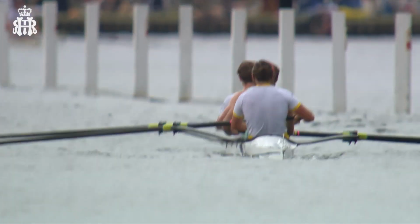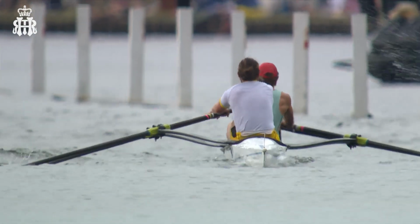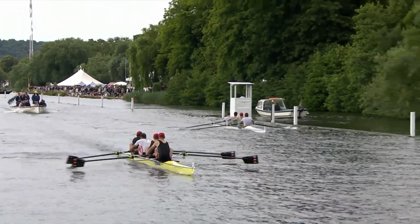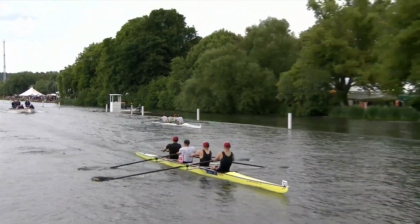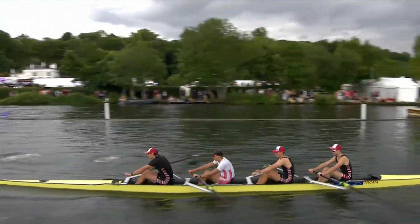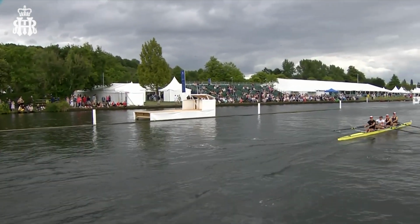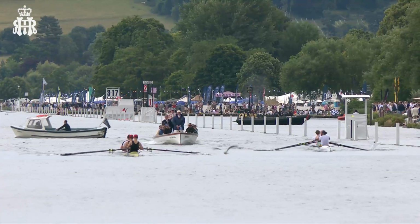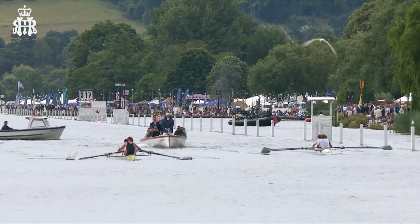So Cambridge fancy their chances. Will they actually make up any ground? It's not beyond the realms of possibility, but something's got to happen to Thames and Leander, hasn't it? They've got to catch a crab, or maybe have a little dust up with the booms. Yeah, those guys, look at the handle speed they're generating as the handle's coming over their knees towards their body. They really are generating handle speed, and that's why they look fantastic, to be honest, Martin.